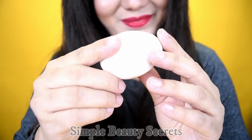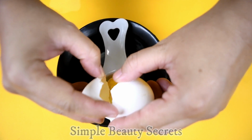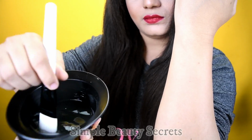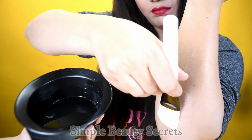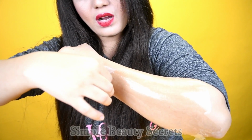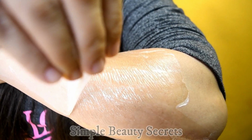Hack number 1. Remove unwanted hair using egg white. In ancient times, this trick was used to remove unwanted hair from the face and the body. Apply egg white on the area using a clean brush and leave it on for the next 30 minutes. When it's completely dried out, simply peel it off. This peel-off mask has a very strong grip and it removes all unwanted hair instantly.